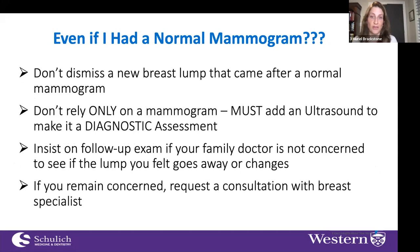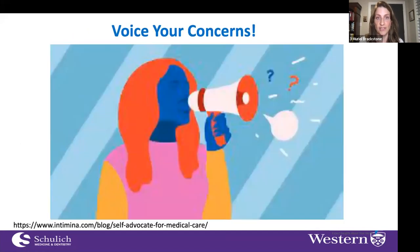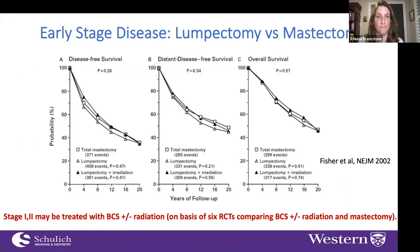So that's my important take-home message: not to rely only on a test, not to be easily dismissed if there's discordance between finding and a result. And if that's the case, then you should request and you should be referred for a specialist and voice your concerns if you have a worry about a spot.